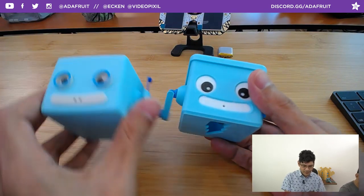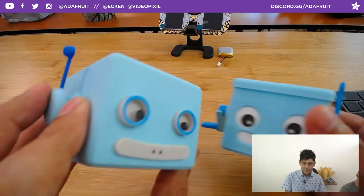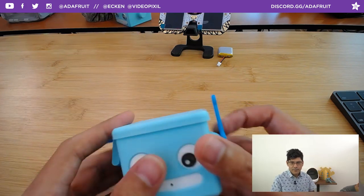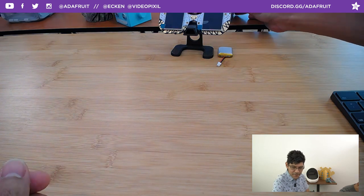His pupils are bigger. You notice his eyes are a little bit smaller and his are bigger. Who's cuter? Probably the one with the bigger eyes. Bigger eyes, always cuter. Yeah, his little antenna is a crank. How funny. All right, I'm done with that.